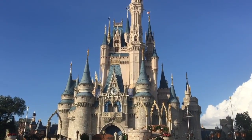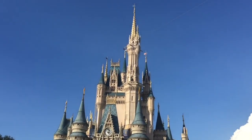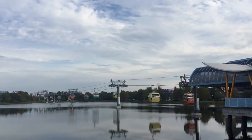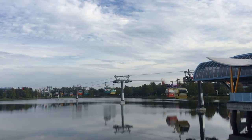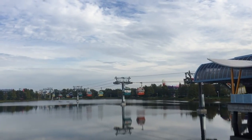Magic Kingdom was so much fun, but now it's time to go visit another theme park. I haven't been to Toy Story Land yet, so let's go ahead and visit Hollywood Studios. The Skyliner is connected to our resort and will take us straight to the theme park. I haven't tried it out, so it'll be really interesting to see how it goes.